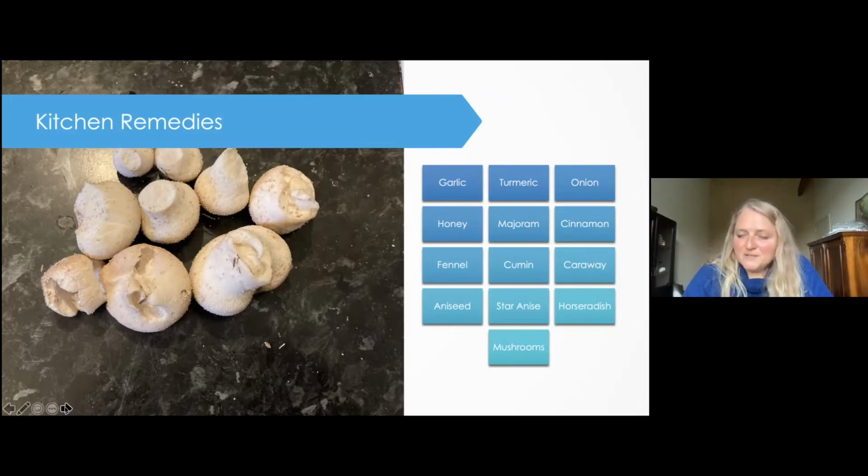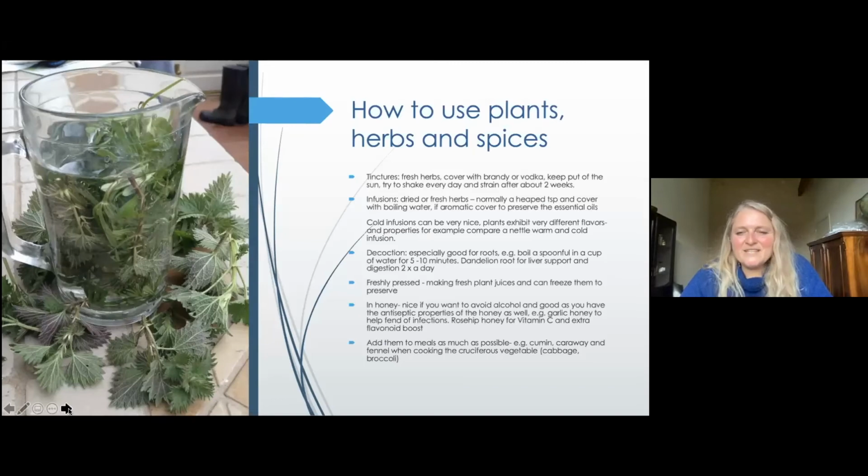So use the horseradish, grate it, and then at the first sign of a cold or any infection, just immediately ingest some horseradish. You can also grate the horseradish and put it in honey. And then after a couple of days, you strain it and you get this really strong, potent medicinal honey with the horseradish. And that basically drives away all viruses and bacteria and any other unpleasant things that we don't want. So how do we use them?